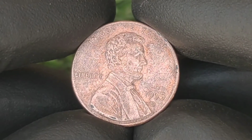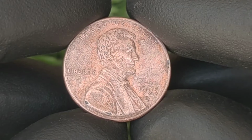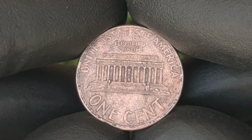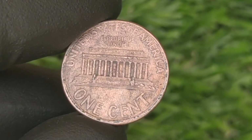During 1995, the United States Mint utilized production equipment that, due to either human oversight or mechanical failure, generated coins bearing imperfections that would leave savvy collectors breathless with excitement. One of the most notable errors associated with the 1995 penny is the presence of double die coins.